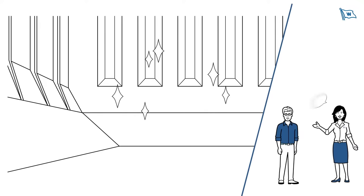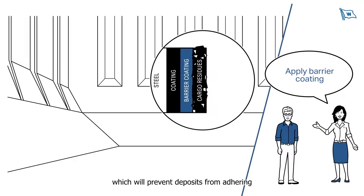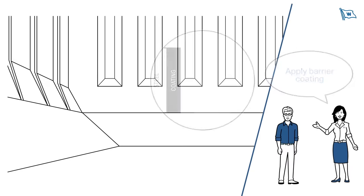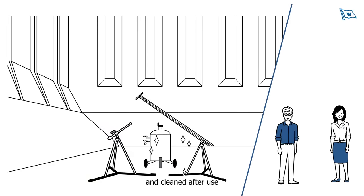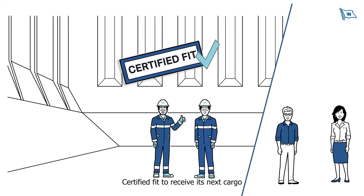And lastly, protect the hold with a barrier coating, which will prevent deposits from adhering and make cleaning easier the next round. Equipment should also be drained, flushed with fresh water, and cleaned after use. With these best practices, the ship will have a clean hold, certified fit to receive its next cargo.